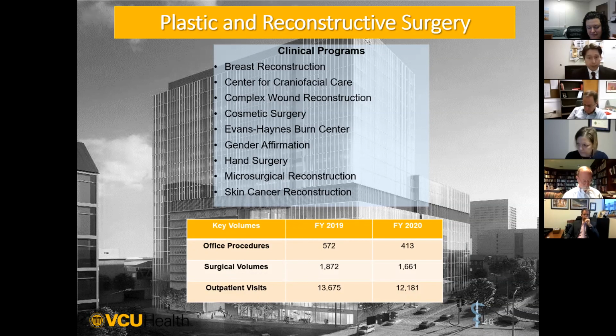We also have the premier center for craniofacial surgery approved by the American Cleft Palate and Craniofacial Association. This is a team of over 15 specialties. They all work together to provide exceptional care for our children. Our division also provides life-changing, state-of-the-art scar management, cosmetic surgery, hand surgery, complex wound reconstruction, and gender affirmation surgery. Together, we can go beyond to fulfill our mission of preserving and restoring health for all people of Virginia.